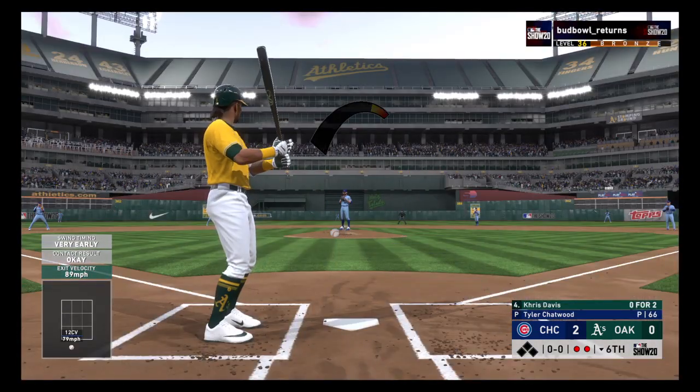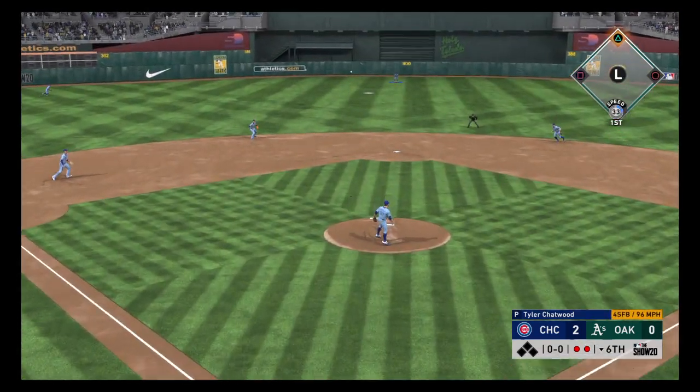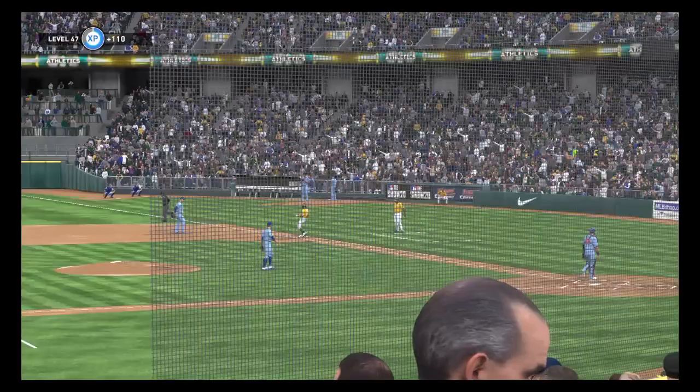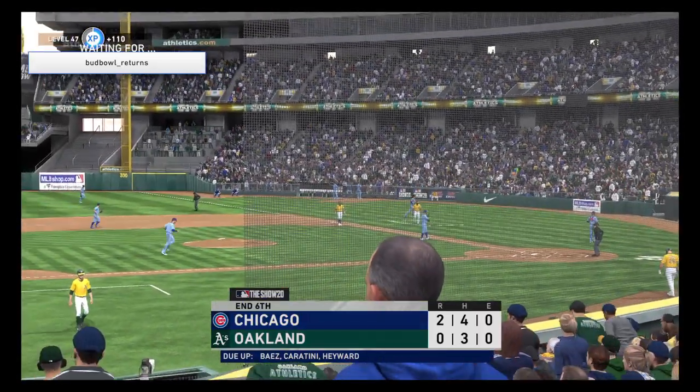The designated hitter. Stepping into the box, Chris Davis. No hits and two trips to the plate for him in the ballgame. Line towards center field, but this will not get down quickly enough as it's pulled in out there in center, and that ends the inning.